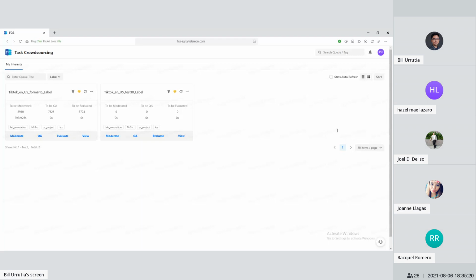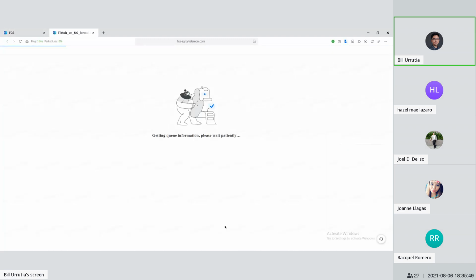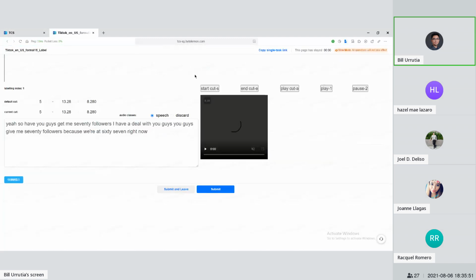Okay, sige. But I think I can start. So the view here, di ba sabi ko kanina moderate? The view here is actually practice mode. So all the operations or adjustments or edits that we do won't be reflected on the database that we have. So this is not legit. This is just practice mode. So I'm going to click practice mode or view just so that I could show you guys how to work. Okay, I'll click view. And then lalabas na dyan yung task.